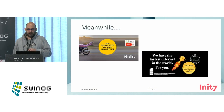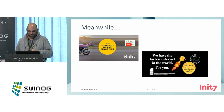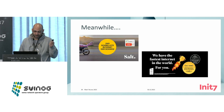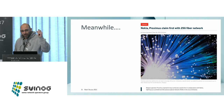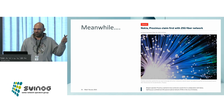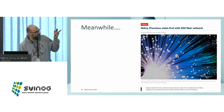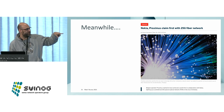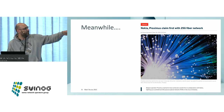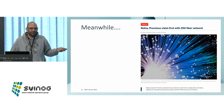But meanwhile, some people still thought they were the fastest with their XGS-PON. And the funny story, there is so much that happened that wasn't planned. Nokia published the same day that they're going to do 25 gig with Proximus. I don't remember, it's Belgium, I think. But that's 25G PON. So they're basically going to offer 10 gig to the customer, but that's nowhere in the article. The CPE doesn't do 25G on the LAN side, it does 10 gig, and it's divided by 32. But again, it was an ISP who was the fastest, somehow.